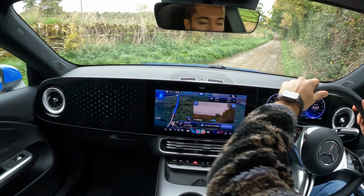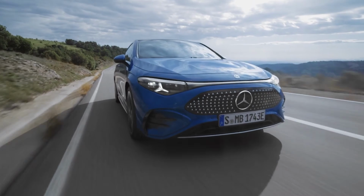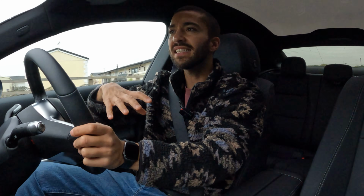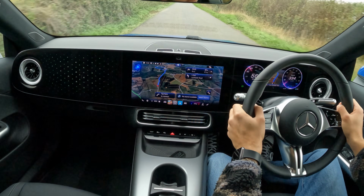To start it, you just get in and select drive, and to switch it off, you press park and get out. The CLA just makes life easier. It's not trying to be something more than it is. It's just trying to be as efficient as possible, but with that Mercedes finesse you get from behind the wheel. So everything complicated happening in the background, well, you're just not aware of it, and all you're aware of is just how nice it is to drive.